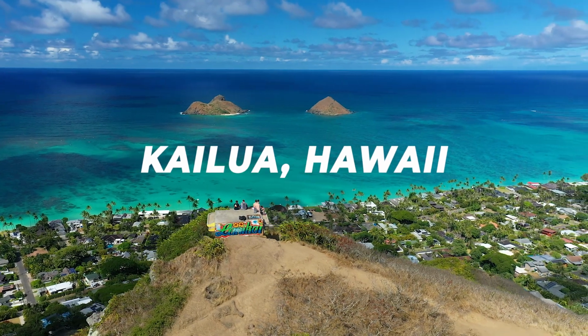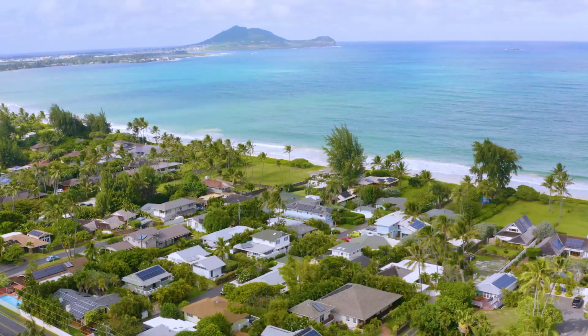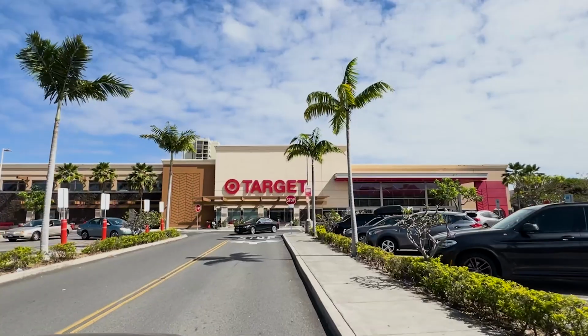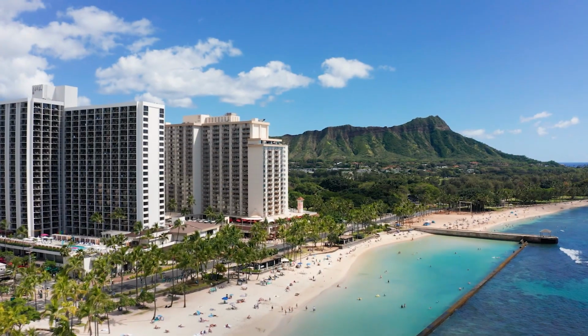Today, we're going to take you on a tour of one of the best towns on Oahu, the beach town of Kailua. We'll be pointing out some streets, some of the top neighborhoods, shopping centers, schools, and popular scenic spots. So buckle up as we embark on this adventure to see if Kailua is a great fit for you to call home. So let's dive right in.